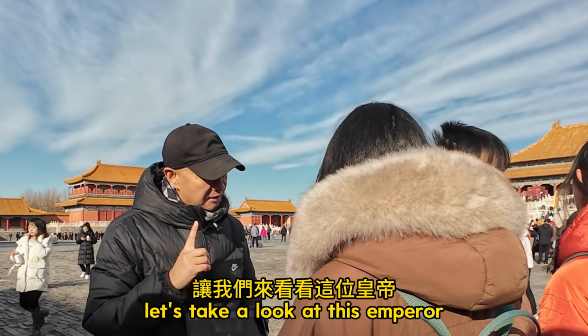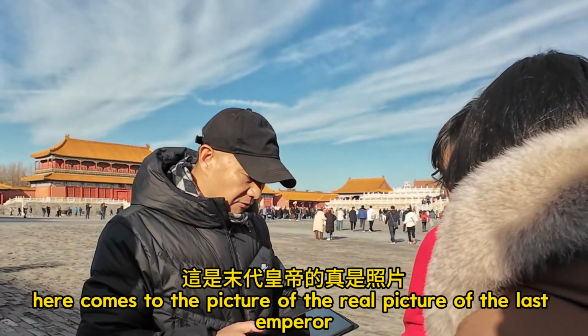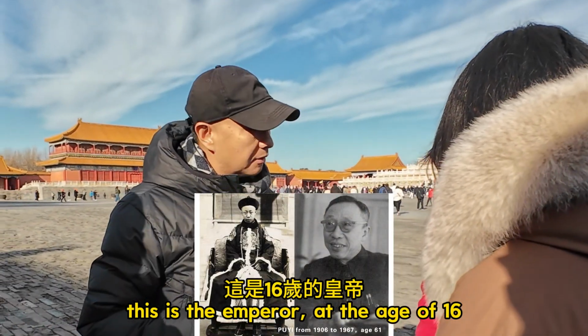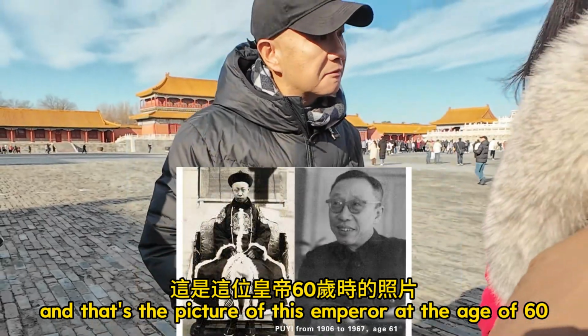Let's take a look at this emperor at the age of only 3 years old. Here comes the real picture of the last emperor. This is the emperor at the age of 16 when he married. And that's a picture of this emperor at the age of 60.